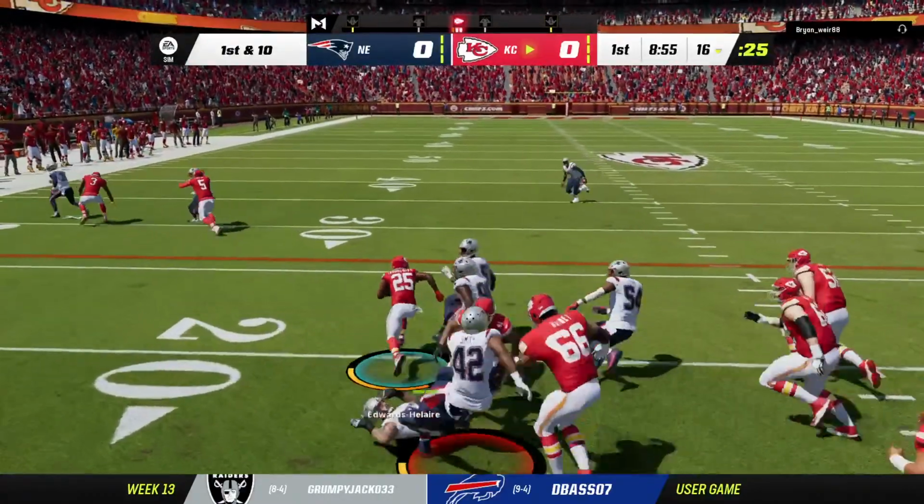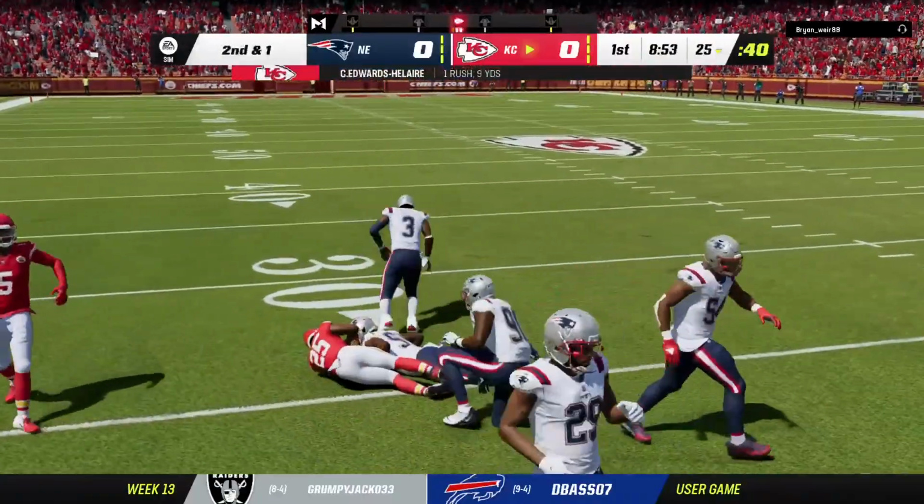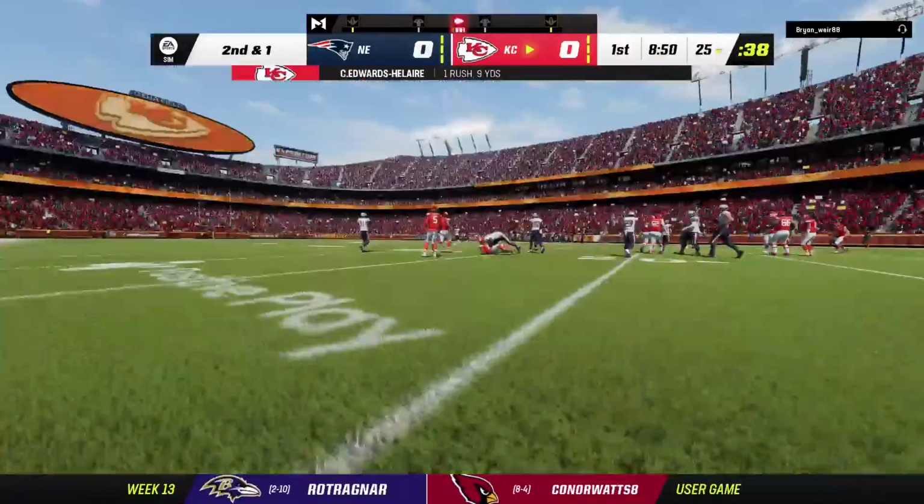The drive will begin with a run by Edwards-Helaire. 9 yards is the pickup there, and they'll have a 2nd and 1.